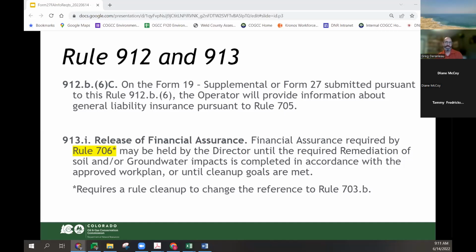So 913I talks about when the financial assurance for a remediation project is released. And that's when the operator completes their cleanup in accordance with the approved work plan. Again, there's a cross-reference issue here. 913I should refer back to Rule 703B, not Rule 706.